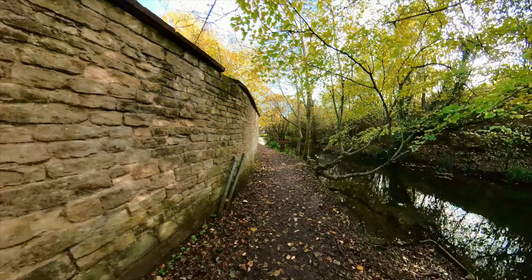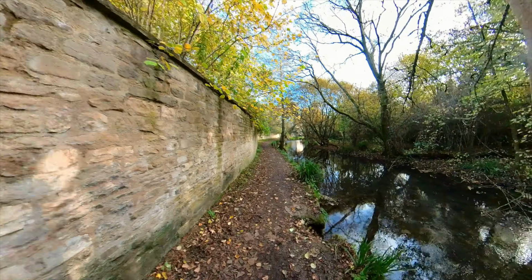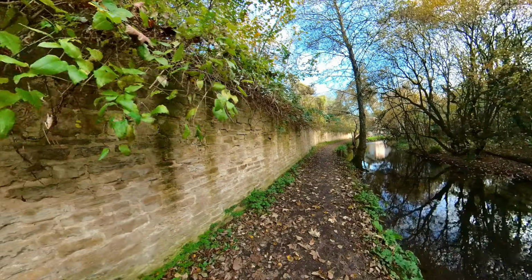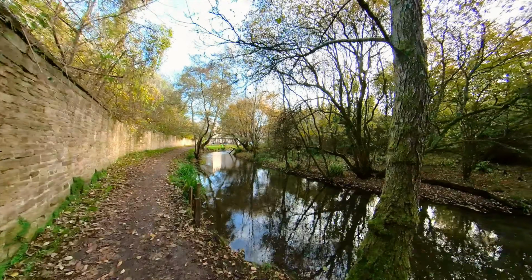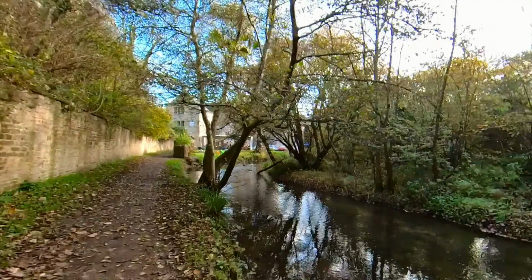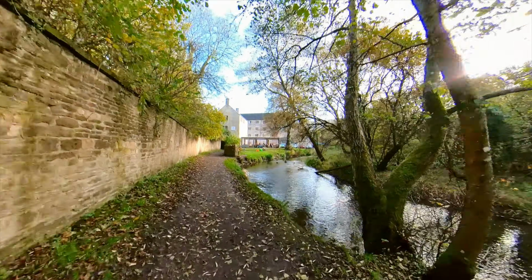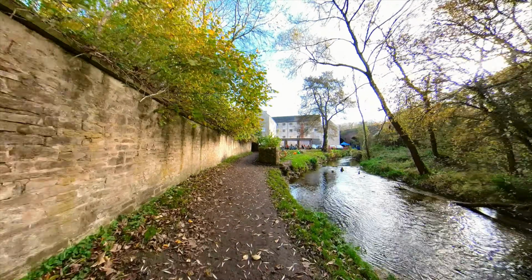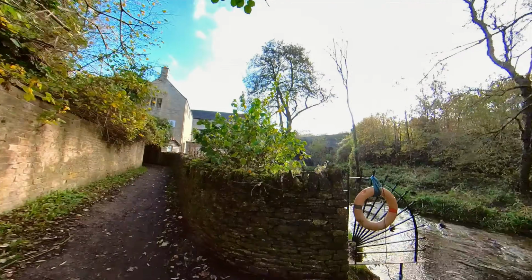So I'm just having a little walk down the Thames and Severn Canal path. This takes you up past the old port wall, as well as up to Bourne Lock and the little bridge. There's a little cafe that looks quite nice. It's a bit early, it's only about 10:30, so I won't be going in it. Follow the old port wall up round. It's really nice here, actually.